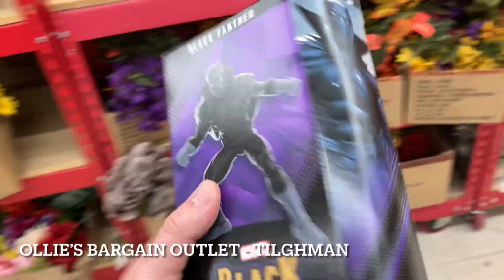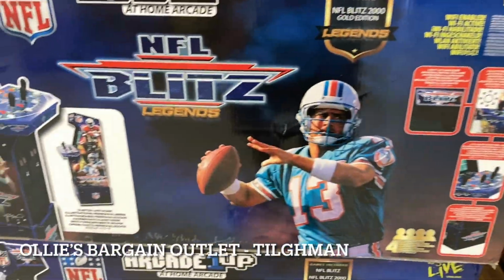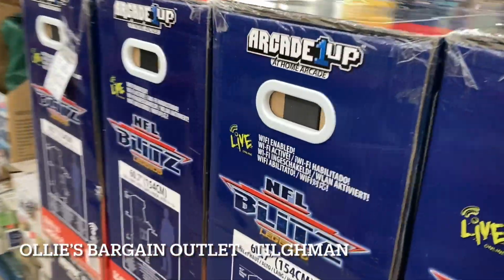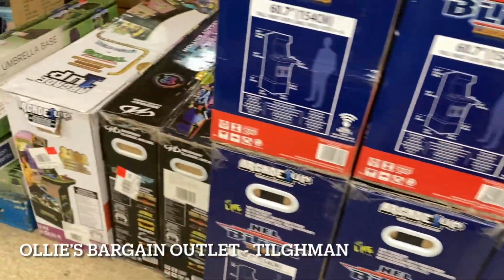But yeah, Ollie's, man. Summer of Ollie's 2020. Because I've signed off like 10 times from this location, I turn around and they have freaking NFL Blitz arcade 1-up machines here. What? How did this get here? And what do they want for it? That is nuts. Look at all the 1-ups back here.